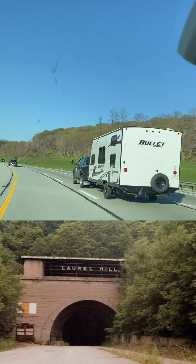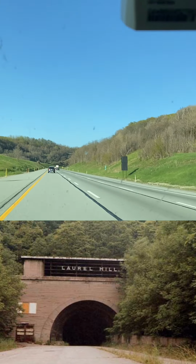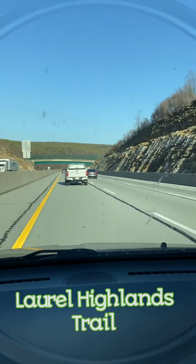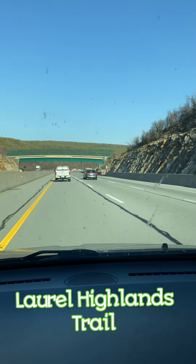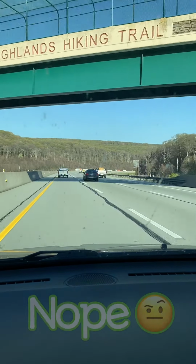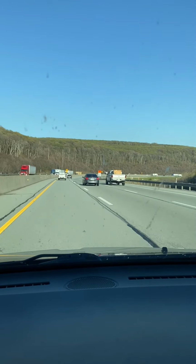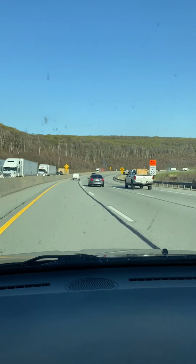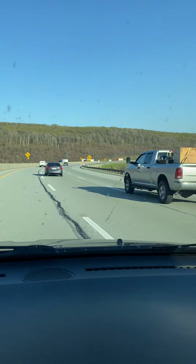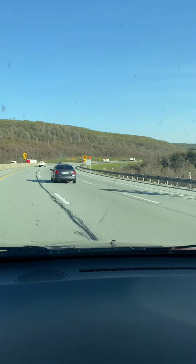So I know that's not a tunnel we actually go through, but that's where it is at mile marker 99.6. Here we have the Laurel Highlands hiking trail crossing. I believe the Appalachian Trail also crosses there. So the whole abandoned tunnel thing, that's where this is. This area here. And everyone's doing about 75, 77 miles per hour through.